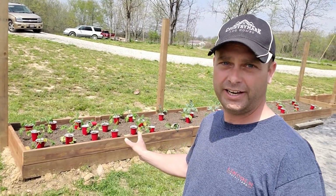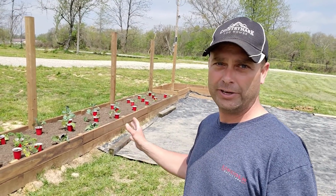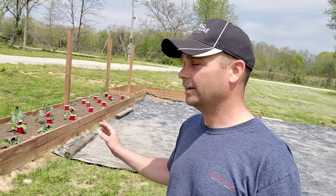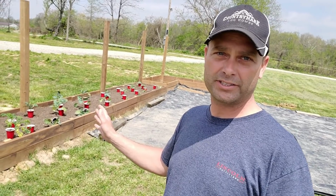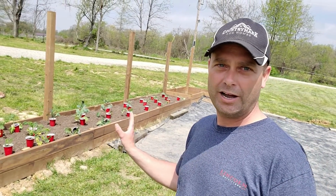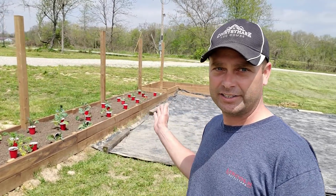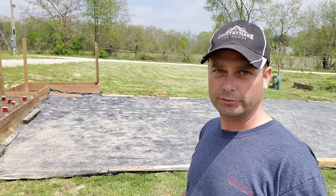I've got a bunch of kale plants right here. I've got some cauliflower plants, and some broccoli plants, and then I have a couple of sage plants that I'm going to mix in with the broccoli and cauliflower, and we'll have this bed all planted, and then it'll be done. Then I can continue on with the rest of the raised bed garden.